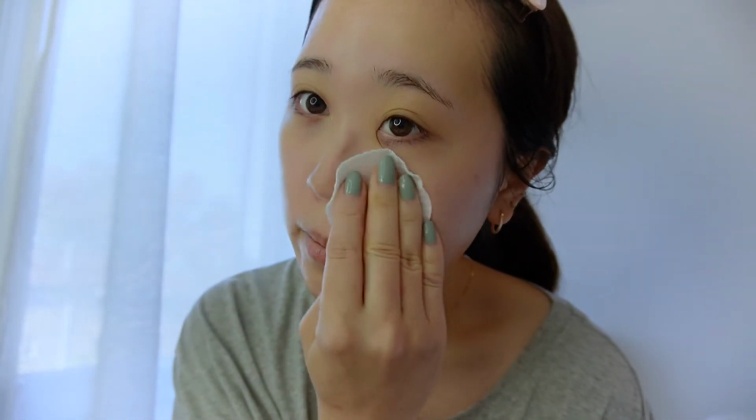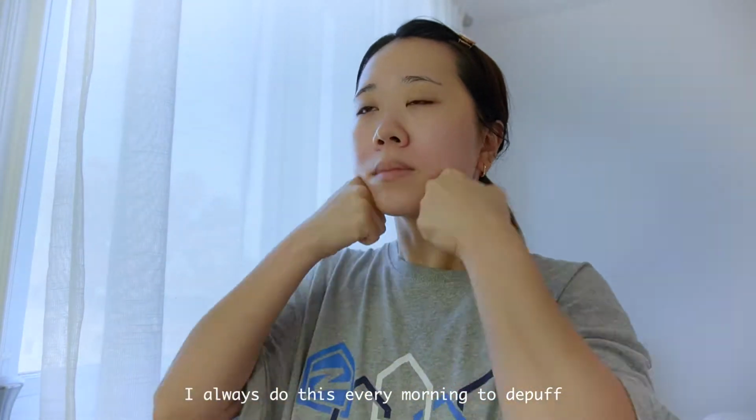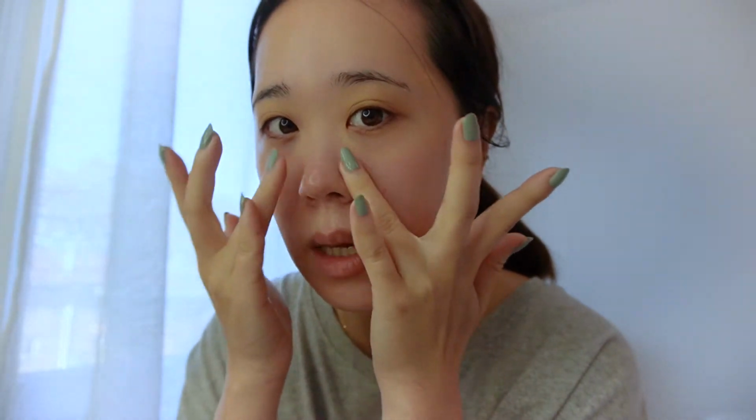Skin prepped for makeup. I could depuff my face. Because I need my skin to look good, I'm gonna use my Charlotte Tilbury Magic Cream. Just creates a nice base for makeup over top.